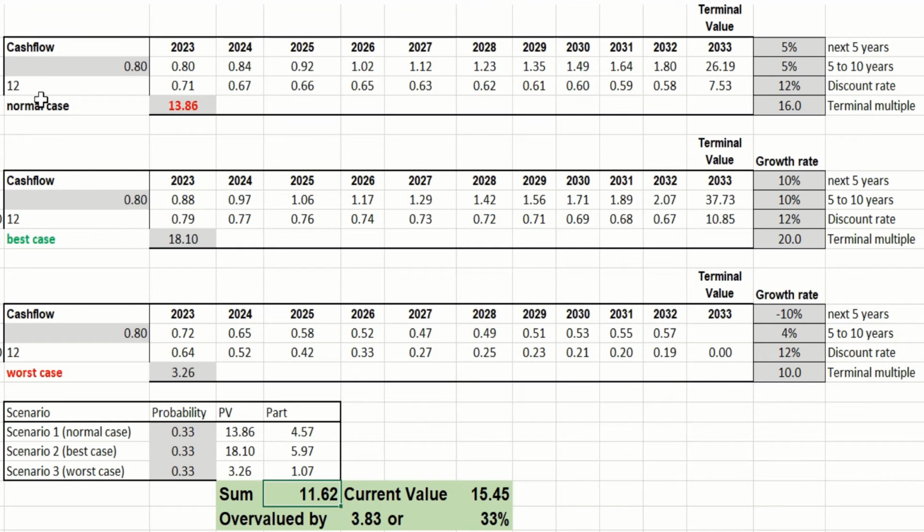In the normal case, I'm also assuming 5% growth over the next 10 years. I'm assuming a discount rate of 12% and a terminal multiple of 16. The current terminal multiple is 19. So with this data, the intrinsic value of the company is $13.86.